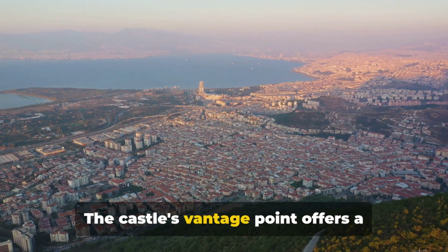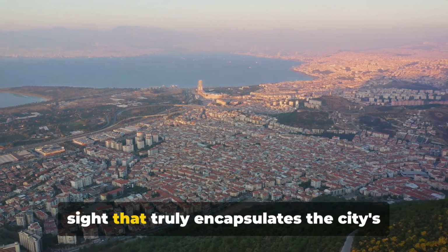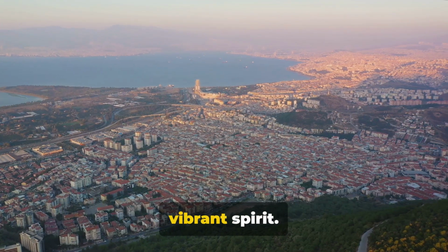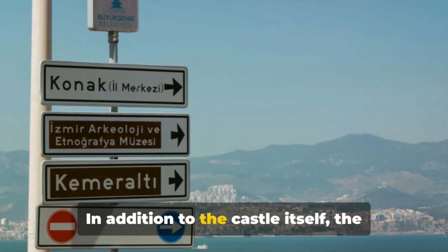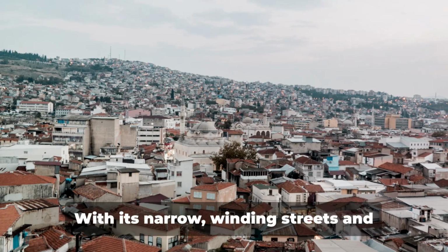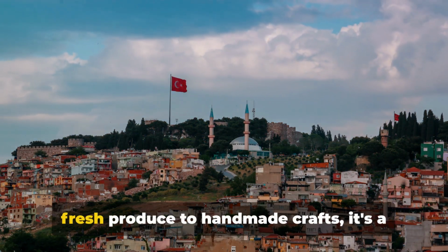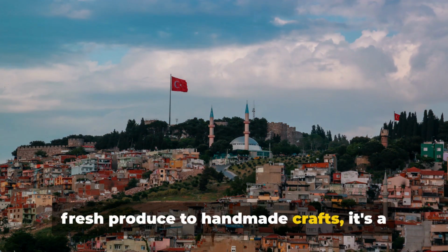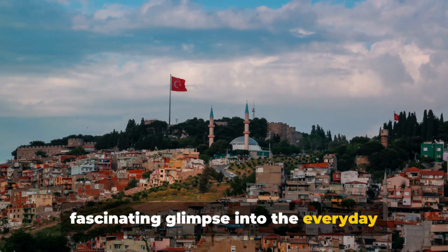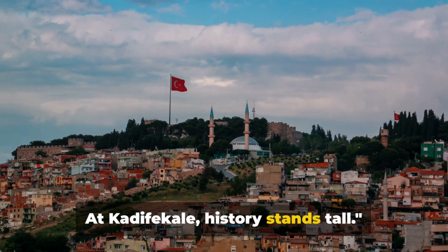The castle's vantage point offers a breathtaking panoramic view of Izmir, a sight that truly encapsulates the city's vibrant spirit. In addition to the castle itself, the surrounding neighborhood is a bustling hive of activity, with its narrow, winding streets and local vendors selling everything from fresh produce to handmade crafts. It's a fascinating glimpse into the everyday lives of Izmir's residents. At Kadifekale, history stands tall.